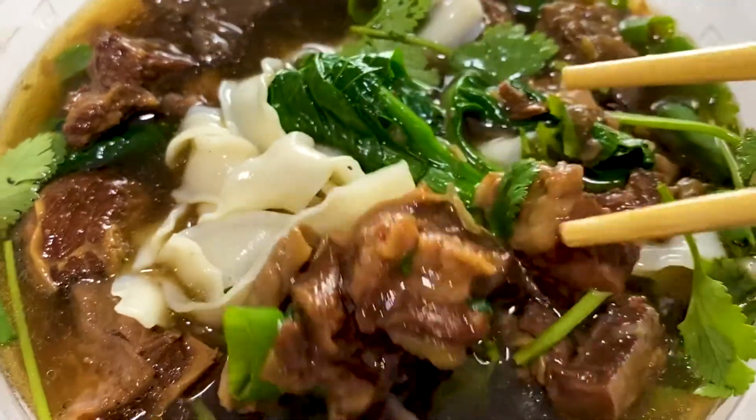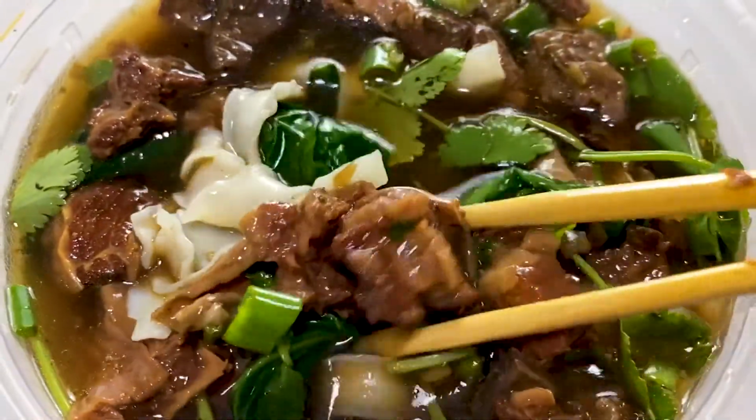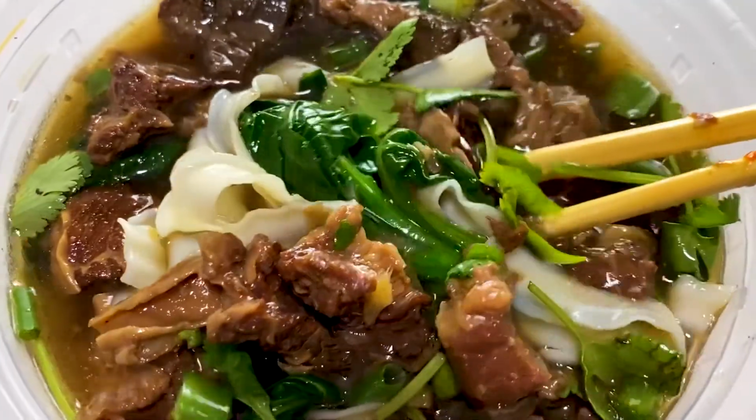Damn, I gotta pour one out for them. All right, let's see how good this one is. You got beef chunks, you got noodles, bok choy, scallions, cilantro. Let's try the broth first. Oh, they also got chilies too. Yeah, it's fire. This is the first time I've had it here.